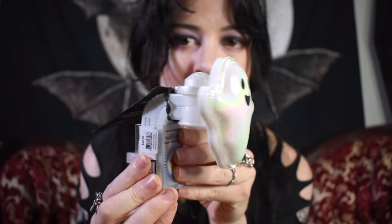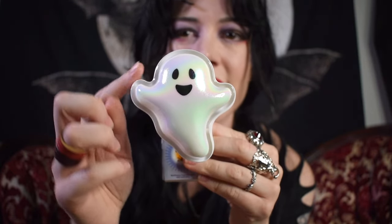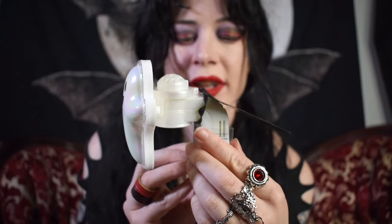Next up from Bath & Body Works, I got the Ghost Wallflower plug-in. This was the one I was most excited for. As soon as I saw it online, I knew I had to have it. It reminds me of a balloon. I think it is so cute, and then the outside is what glows. This was originally $22.50, which is a pretty hefty price for this guy.